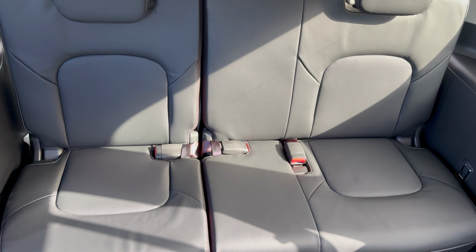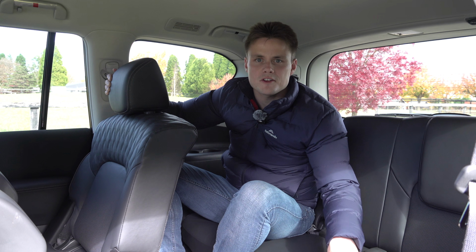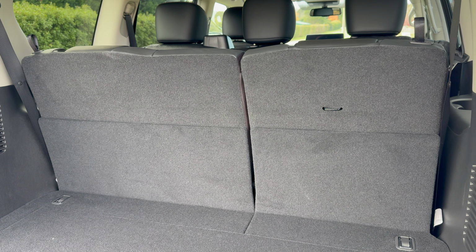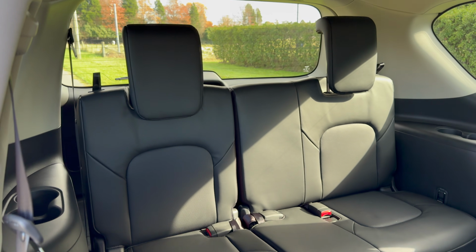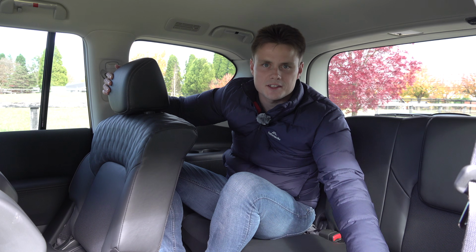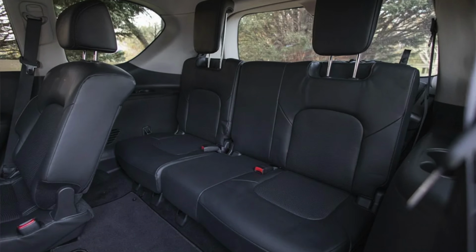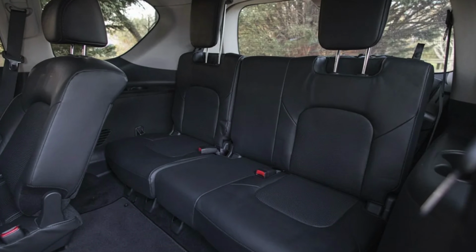But it is worth pointing out, like on the Toyota Land Cruiser 300 series, you don't get any ISOFIX points or top tether points for child seats. But this of course being the TI model, you do get an 8-seat configuration, so 3 seats for the third row, whereas on the TI L and Warrior, those models come in a 7-seat configuration.